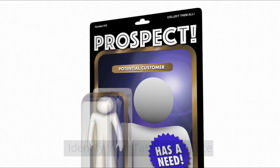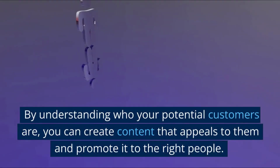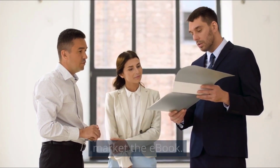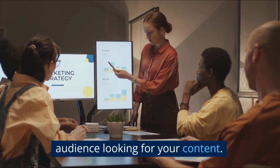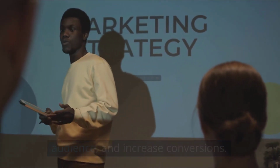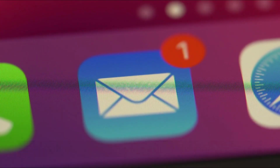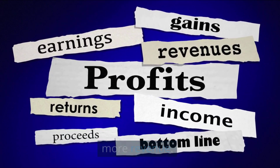Identify your target audience. Identifying your target audience is an essential step to make money with PLR ebooks. By understanding who your potential customers are, you can create content that appeals to them and promote it to the right people. It's also important to understand how to edit and market the ebook. It's important to also know the fundamentals of target marketing so that you reach the right audience looking for your content. Doing so will help you reach more of your target audience and increase conversions. Furthermore, it's important to learn how to use various digital channels effectively, such as email campaigns, social media, and online advertising. Using these channels will help you reach even more potential customers and ultimately generate more revenue.